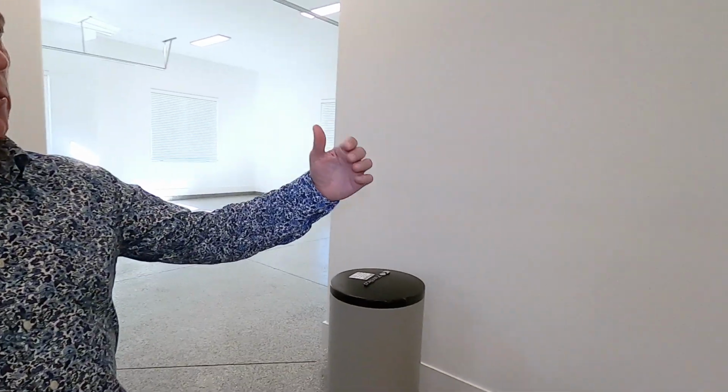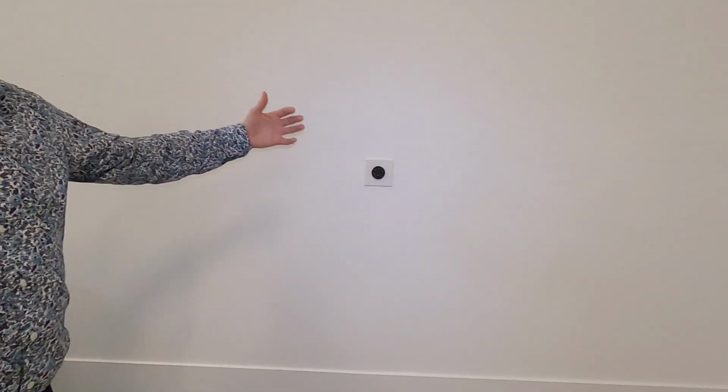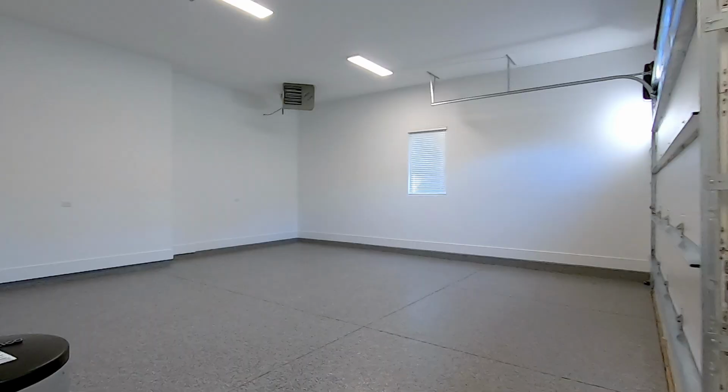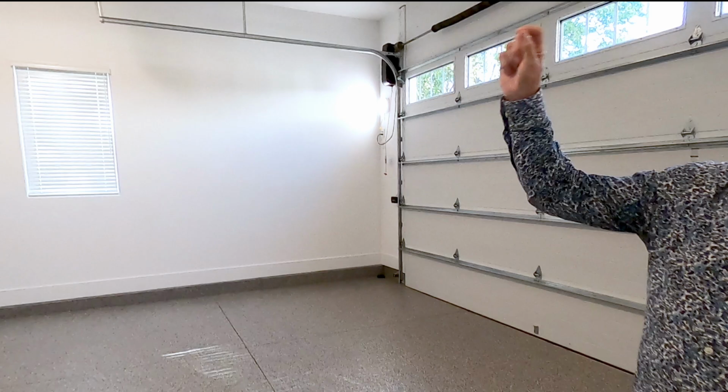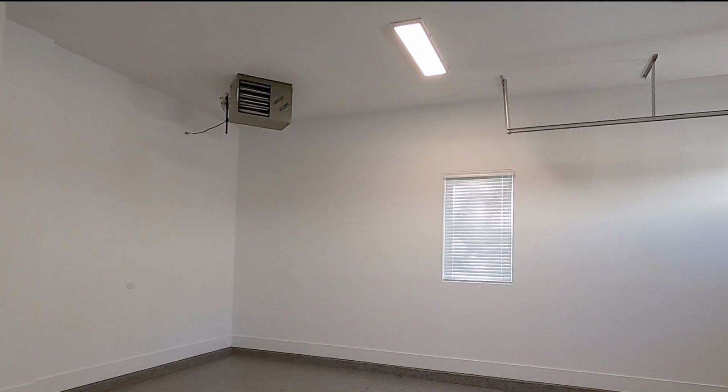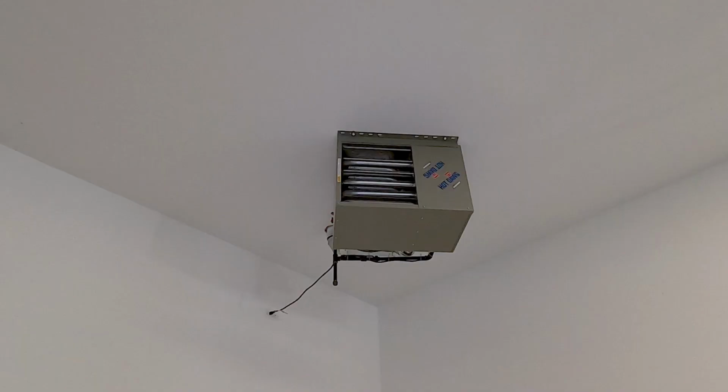We also wire in 220 charging outlets in each 2-car bay of the garage. We do that standardly in all KLM homes. So if you ever do get an EV, you've got a way to charge your EVs on separate circuits. Also insulated the garage walls and ceiling. We did a garage furnace in this case too, so you can set your temperature in the wintertime and keep the garage fairly warm.